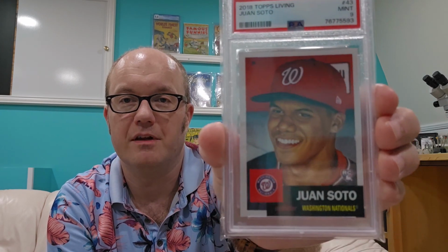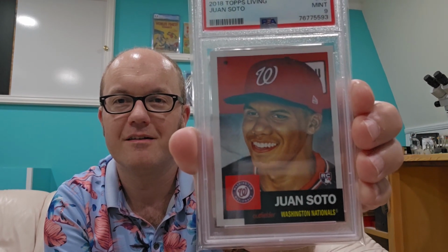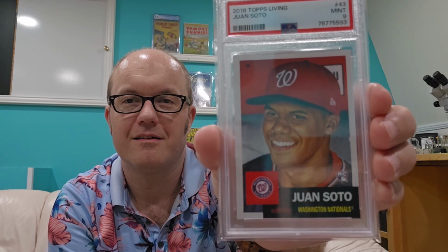He had someone stop by that wanted to trade, and he pulled out this card that he was looking to trade. My son wasn't interested, but I noticed the card, and I said, hey, if you want to trade him for that, I'll buy it from you. And that's what we ended up doing. So technically I bought this one from my son. It's the 2018 Topps Living Juan Soto. I always thought that was a neat card. So it just kind of happened into it.